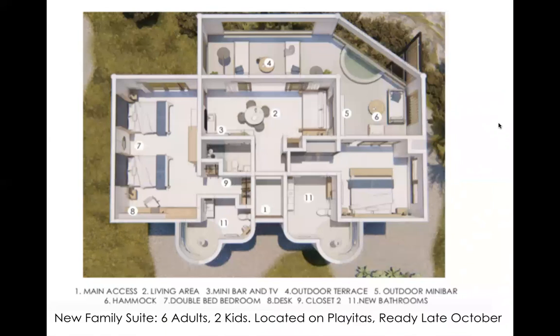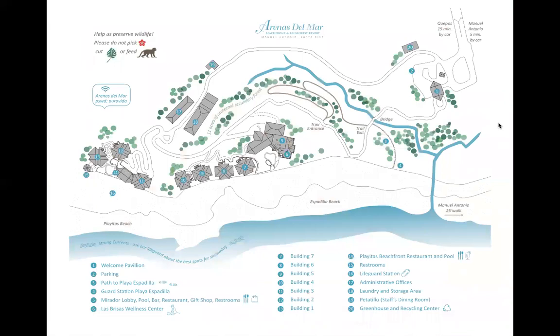And it's located down in the Playitas area. So this building number 12, there's 7 of these buildings, each is 3 stories, and the rooms are situated on either level 1 through 3. So if you are in level 2 or 3, your clients will have to walk a very short series of stairs to access their suite. But the Playitas suite is the 2nd level of this building 12.